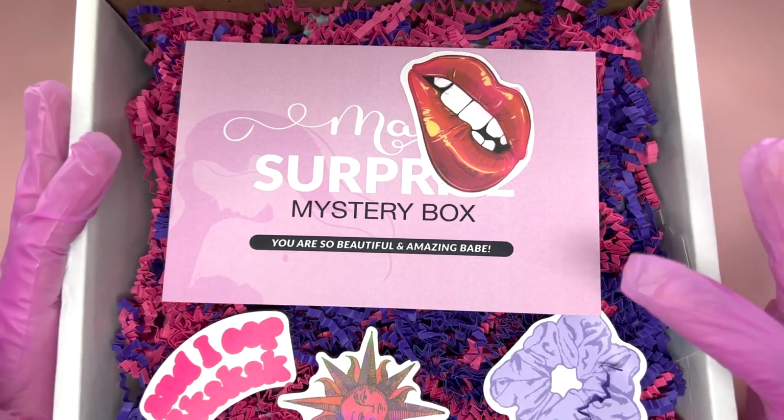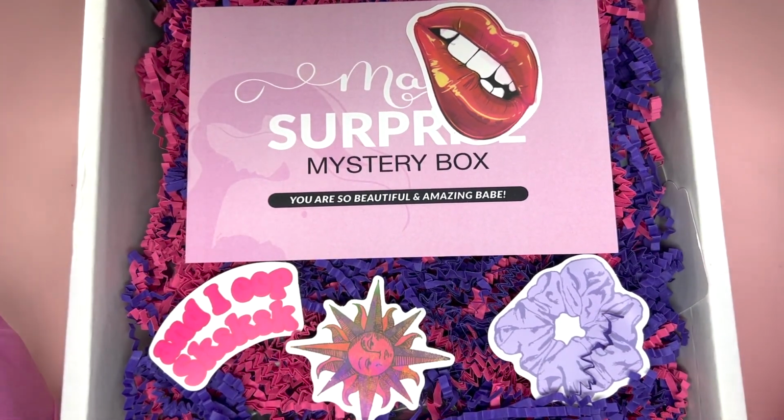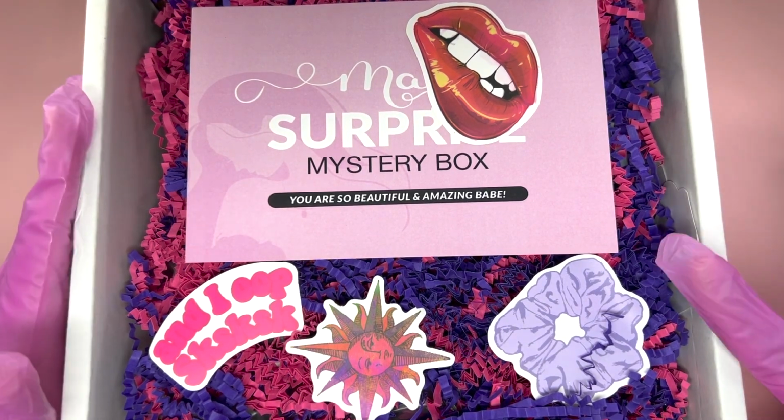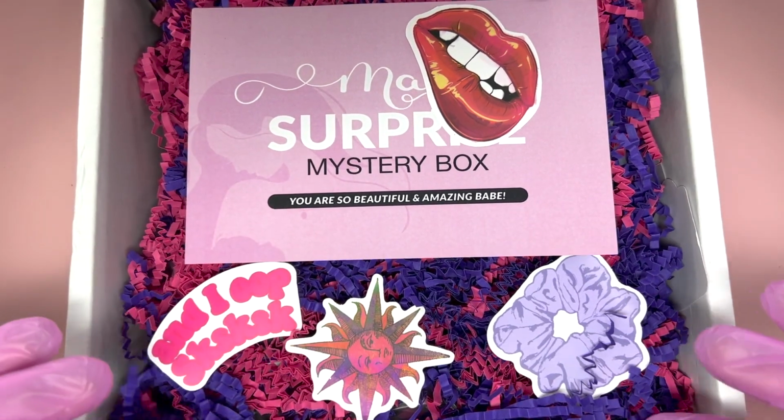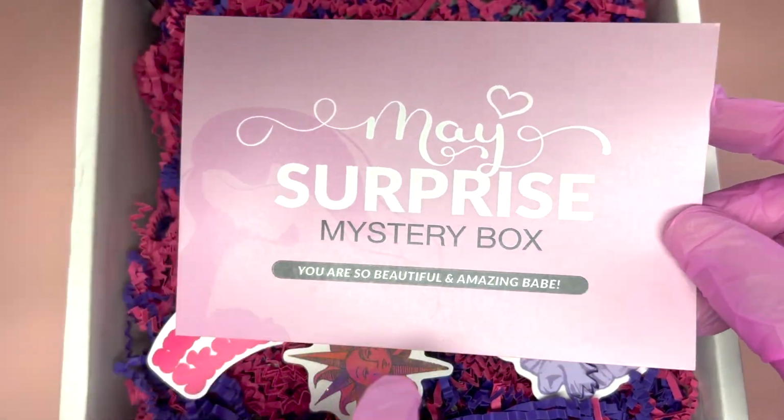So when you first open up your mystery box, this is what it looks like. I'm pretty sure everybody gets different things, like stickers. So I did get some really cute stickers, some crinkle paper, and also it says a May surprise mystery box. You are so beautiful and amazing, babe.